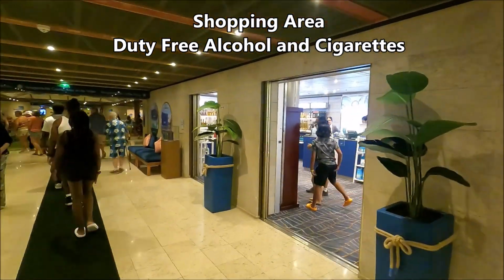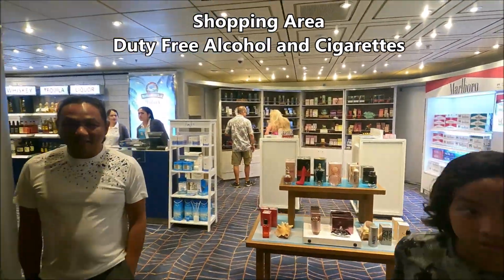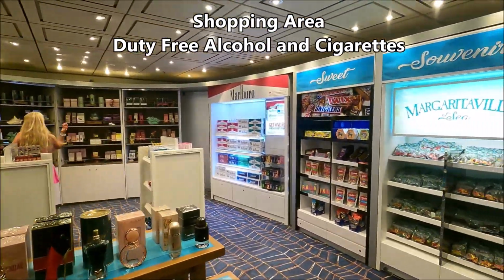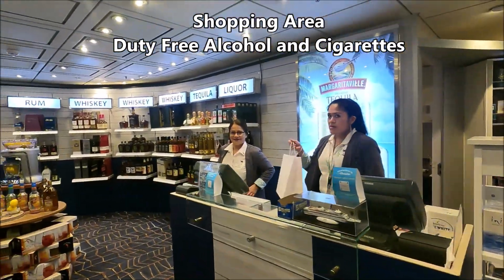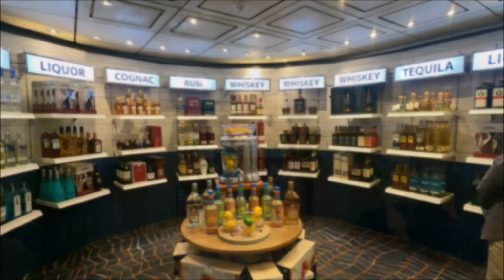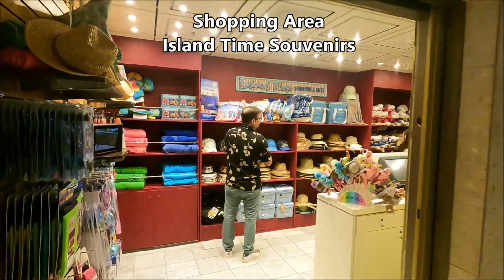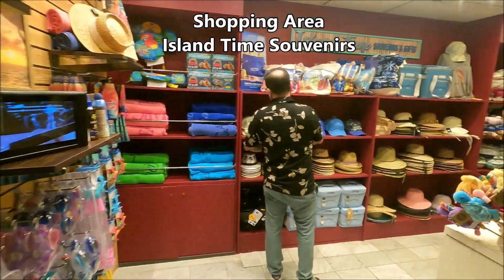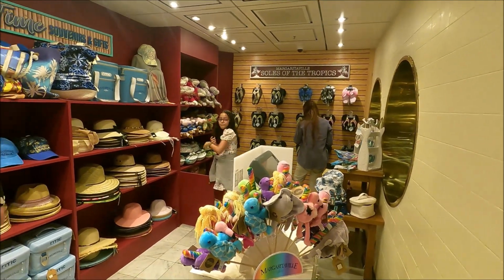At this particular shop, they have beverages, adult drinks, perfumes, and cigarettes they can get. They also have some chips and food that you can get as well. So if you want some adult beverages and good deals on cigarettes, this is the way to go. And this is Island Time Souvenirs and Gifts. This is the place to come if you want some towels or hats and flip-flops. Souvenirs and gifts found here.